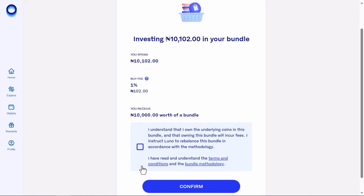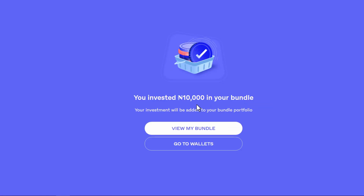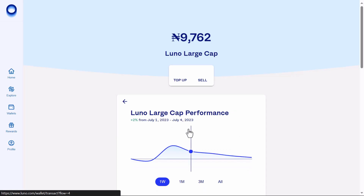And then I'm just going to click on I understand, and then click on confirm. And as you can see, investment has been made. You have invested 10,000 naira into your bundle. Your investment will be added to your bundle portfolio. Okay, so I can either go to my wallet or view my bundle. I'm just going to click on view my bundle so you guys will see how it is.